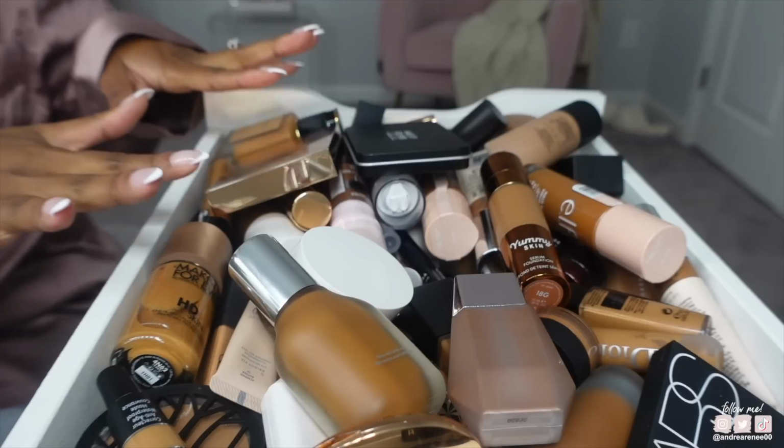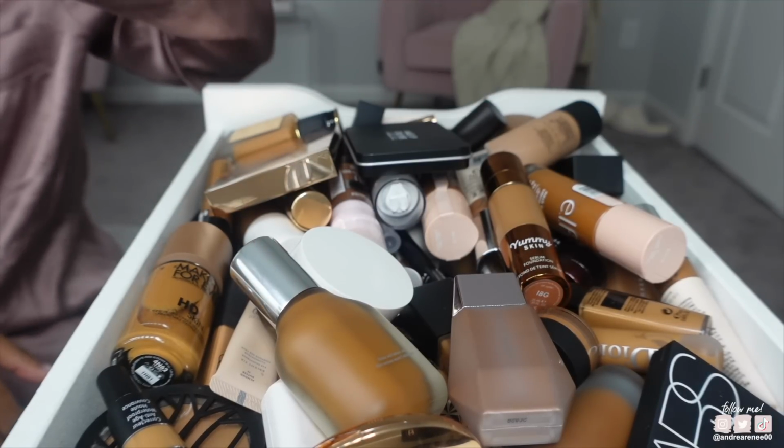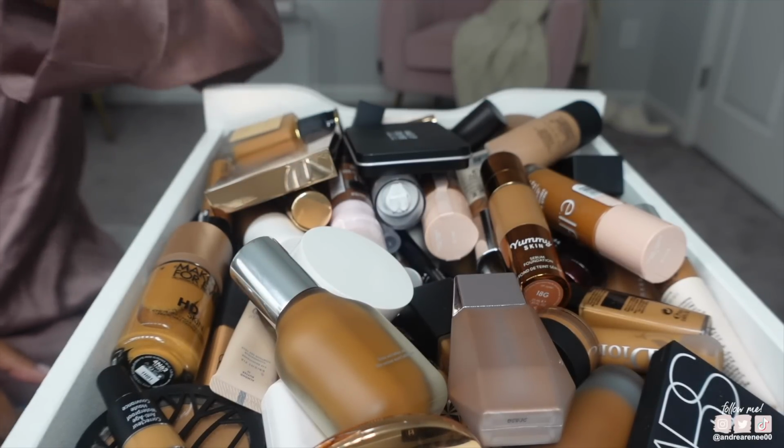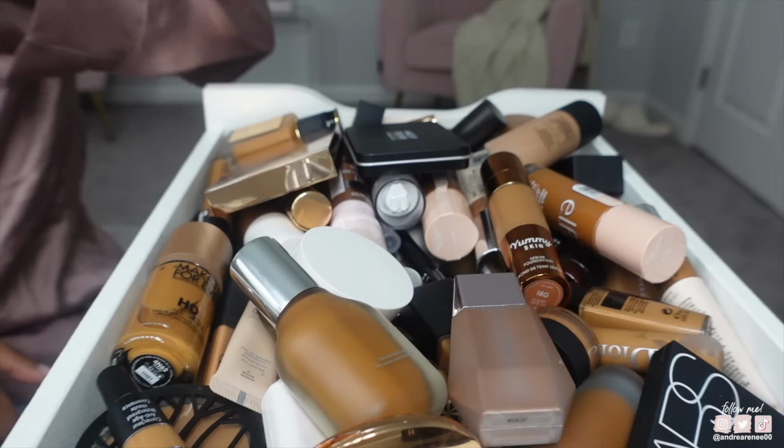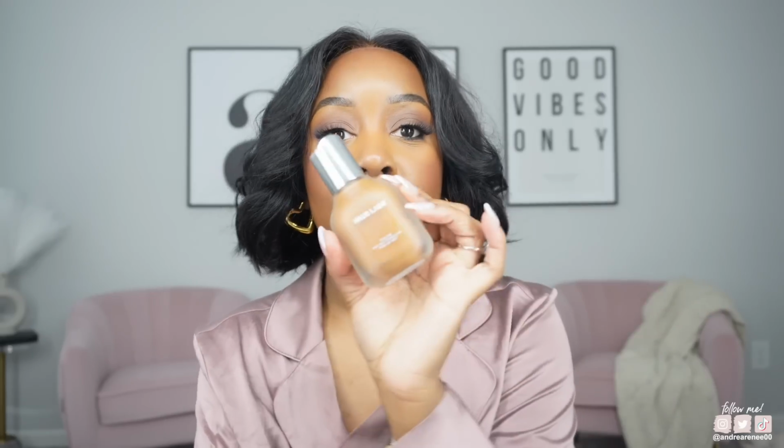Anyway, girl, let's go through the drawer. I have all the stuff right here beside me. We're gonna pick everything out one by one, and I am gonna let y'all know if I want to keep it or if I don't want to keep it. So let's start out with Haus Labs foundation. Okay, so this is a pretty new foundation. I got it not too long ago. I'm definitely gonna keep it.